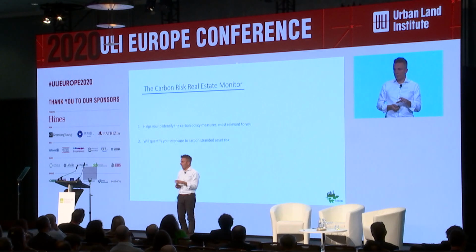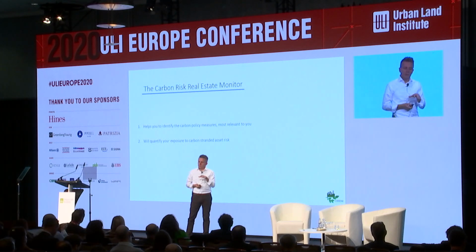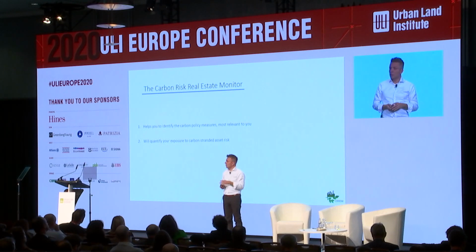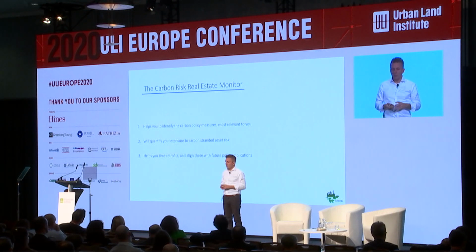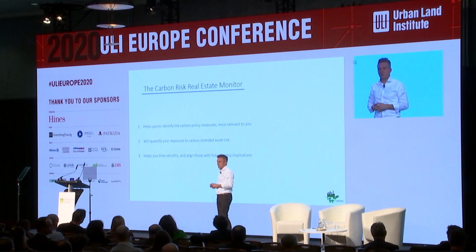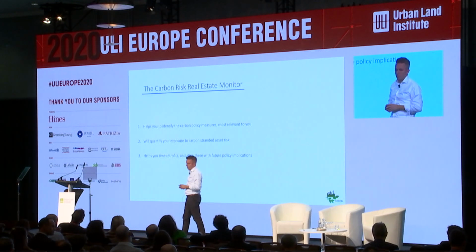Then we will quantify your current position and look at the exposure that you will have in the future to stranded asset risk due to carbon. And if you like, we can also help you consider or even time a retrofit that aligns you with future policy implications. And it will shield you from some of those stranded asset risks, which is nice, of course.